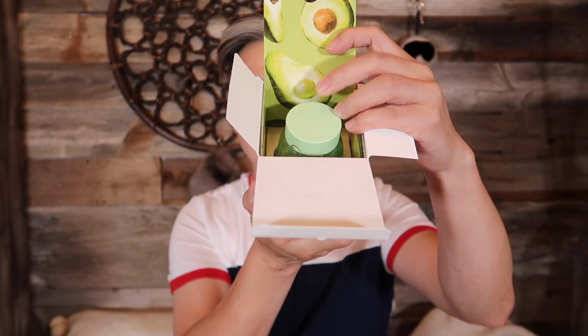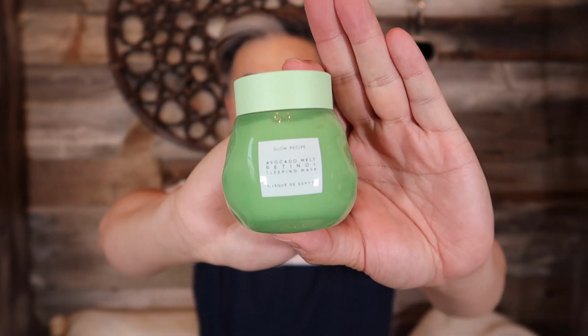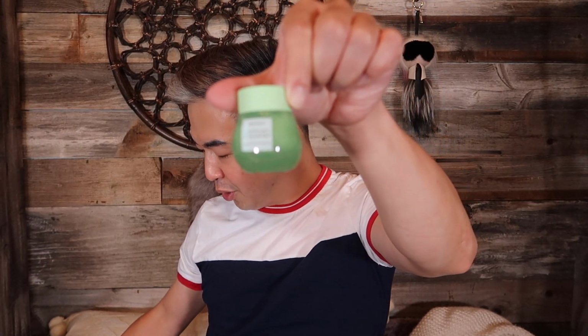The baby's sitting inside. So let's pull this out now. This is the Avocado Melt Retinol Sleeping Mask. Look how cute it is. Look at this little baby. Oh my god, this is so cute. This little girl, little baby. Let me show you guys the difference.